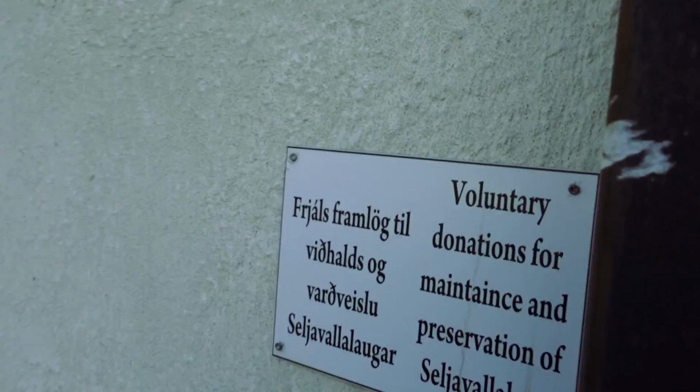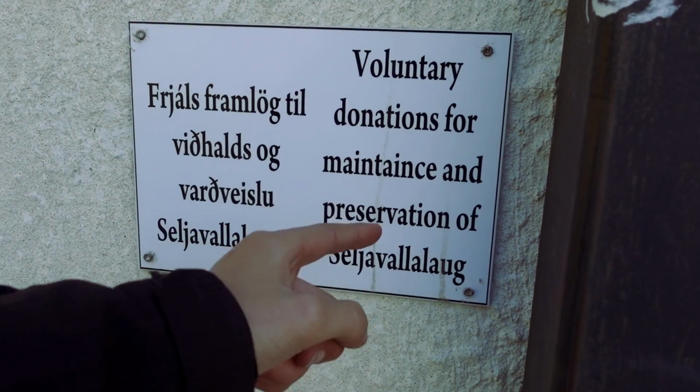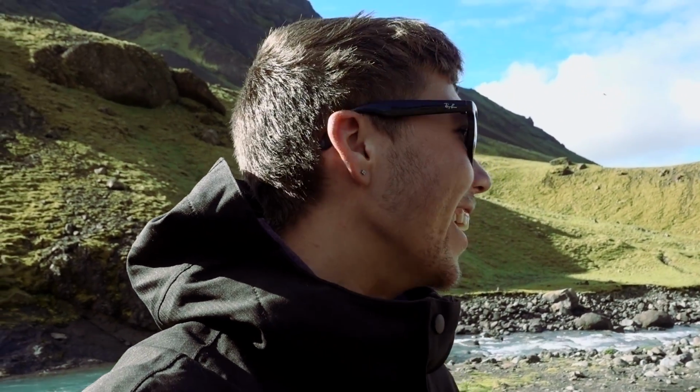They also have one of these voluntary donation boxes for the maintenance and preservation. It doesn't look like it. Either no one's donating or no one is volunteering to clean it up, because that is definitely not clean. So I mean, I'm sure it's fine, but I don't really feel like swimming in it right now. So we're just gonna take some pictures and look at it. The change rooms really put me off wanting to go in that water. I don't know, I wouldn't want to step in there with bare feet.